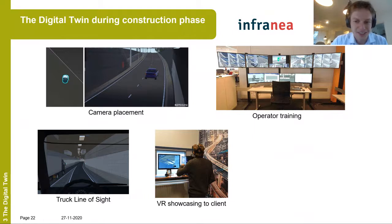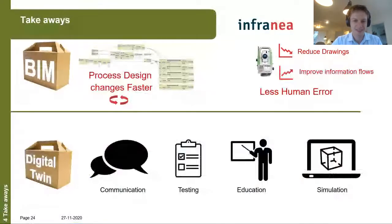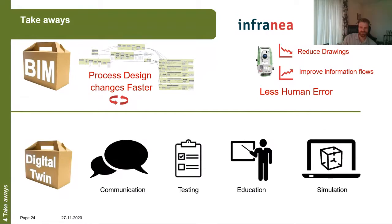So what are our main takeaways from the Koningstunnel project? Well, first to you, Jeroen. So we've highlighted two of our BIM processes and methods. And the first one is use parametric design because it allows you to process design changes faster. And in turn, this can also allow you to maybe present multiple options of the design to your client.